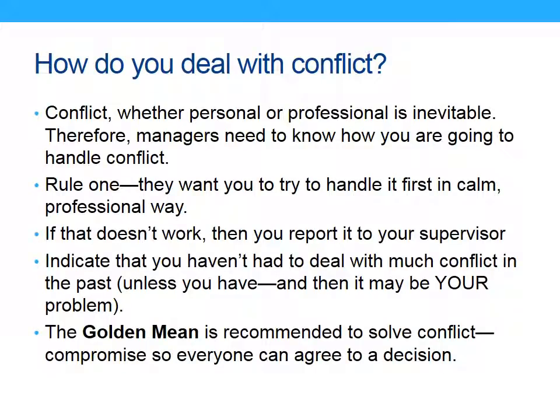How do you deal with conflict? It is inevitable, whether it's at home or in your professional life. Managers want to know that you know how to handle conflict. Rule number 1, they want you to handle it first in a calm, professional way. They are not your mommy or your daddy. They don't want to have to solve all your problems. Only if it doesn't work when you're trying to manage it, then you report it to your supervisor.